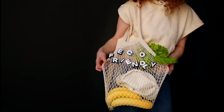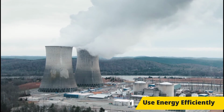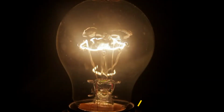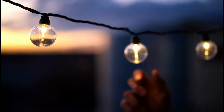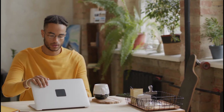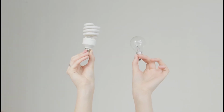It sounds simple, but the best way to reduce emissions of the greenhouse gases that are primarily responsible for climate change is to reduce the amount of energy we use. The cumulative effect of small changes in energy can help reduce consumption. In the home, you should turn off the appliances when you're not using them rather than putting them on standby, change light bulbs to low-energy alternatives, and only run the washing machines when you have a full load.